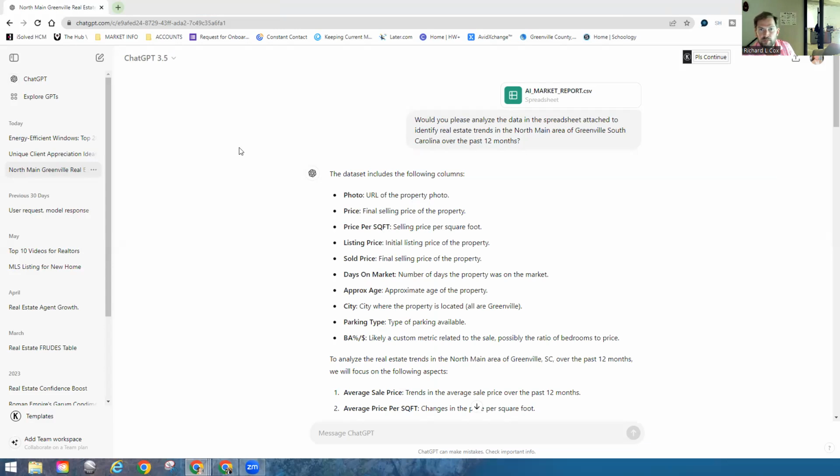Which should be sharing my screen 1. I'm trying to see about this right now. It is sharing screen 1. Yes, okay, perfect. I just wanted to make sure I'm not talking on and we're not actually seeing what's going on. Okay, so now what you can see over on this side of the screen is my Chat GPT window. Over here, you can see that I have uploaded the file right up here. You can just drag the file into place on Chat GPT.